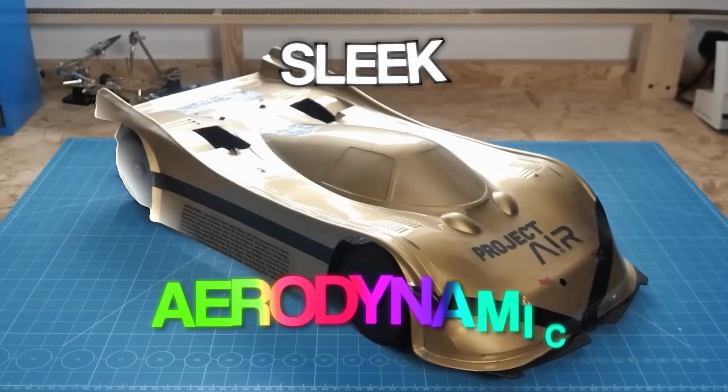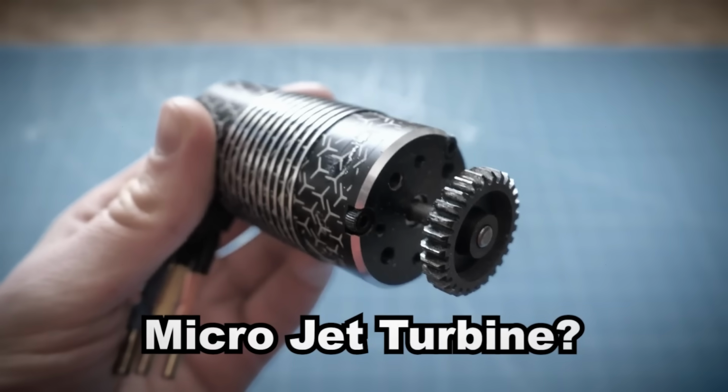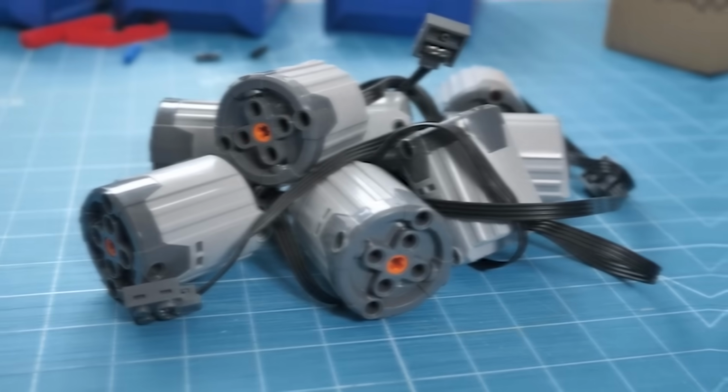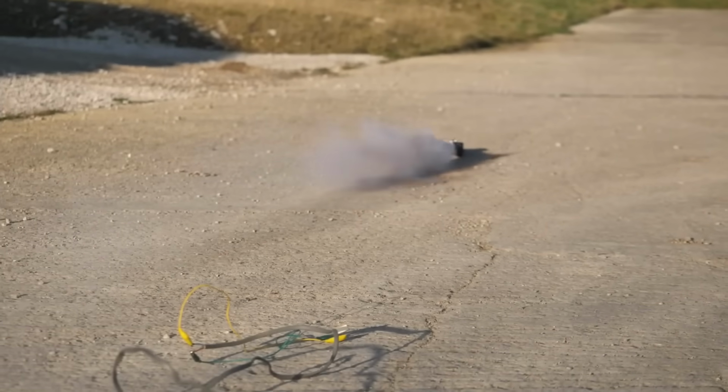Well, you need a sleek, aerodynamic, lightweight car powered by a microjet turbine? Yup, that's right. Project Air took an engine from a microjet and used it to power a Lego car.